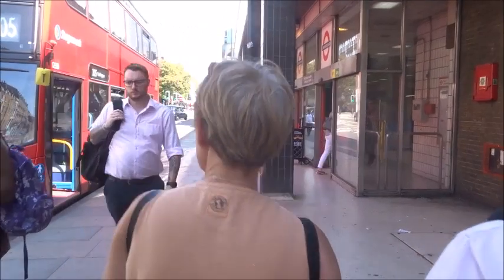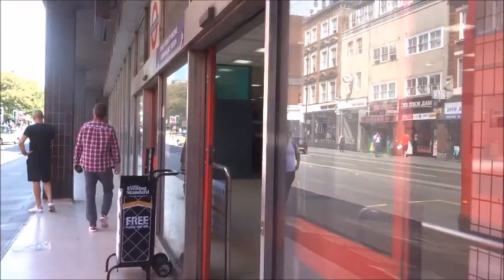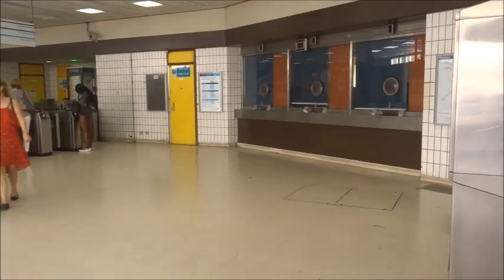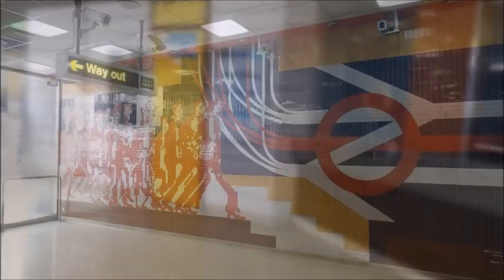So this was, of course, the entrance into King's Cross Thameslink. Before that, it was the original entrance to the Metropolitan line station. Both are now abandoned, but via a long passageway this also leads to the rest of King's Cross interchange, unless you're going to the Victoria line, which is just round here.